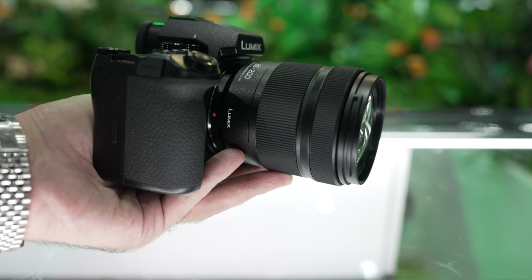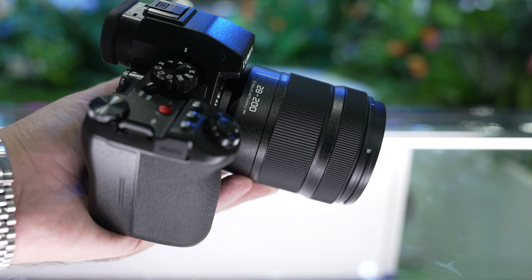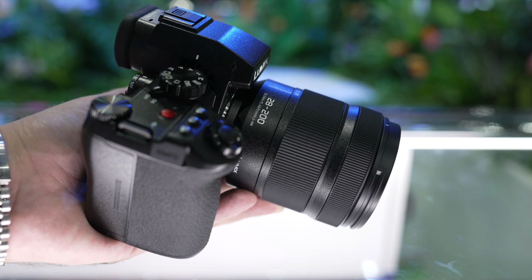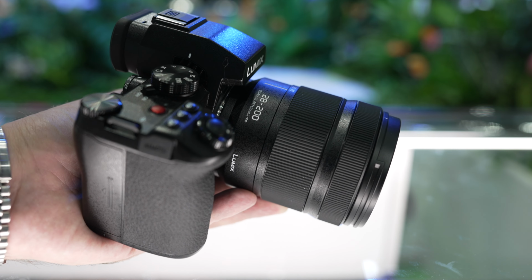You have to give on something. You can't have small, light, compact, fast aperture and big zoom range all at once. It just isn't possible in terms of lens design. And with mirrorless cameras being able to focus at f8, f11 and beyond, that's one less thing you have to really worry about to an extent.